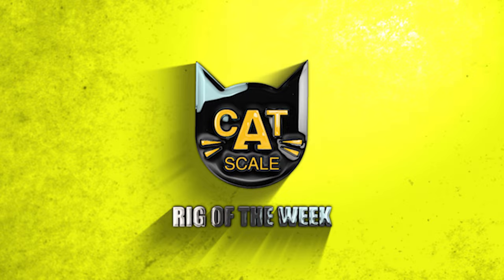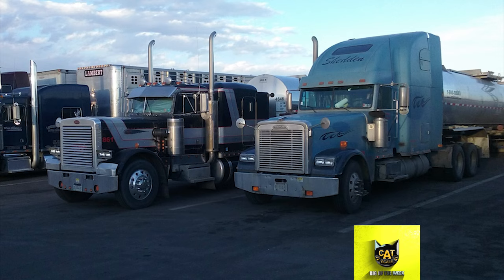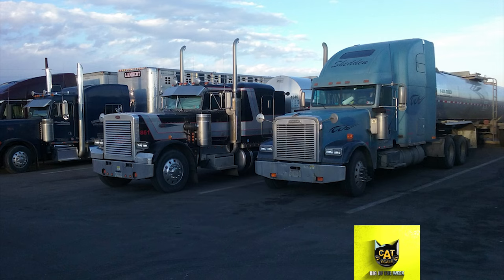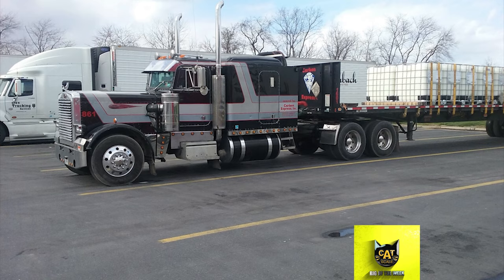In this week's Catskill Rig of the Week, we're taking a closer look at a true classic. This 1986 Peterbilt 359 is owned by Charles and Teresa Shedden of Canton, Pennsylvania. This beauty boasts a big cam 3 Cummins engine paired with a 13-speed transmission. Originally acquired in August of 1995, it still proudly wears its original paint job from its early days.